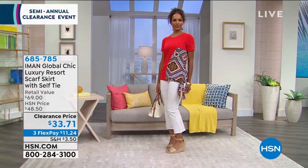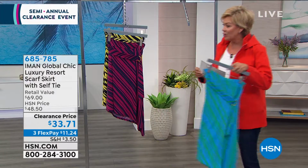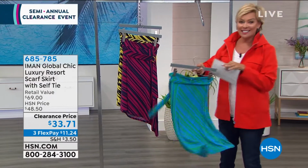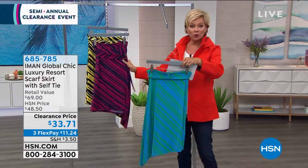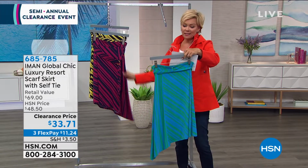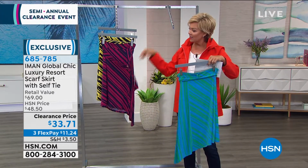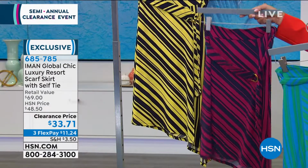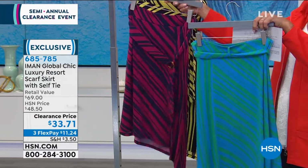Top, not that these two pieces match each other by any means, but it is an option when it comes to choices today with Iman's collection on clearance. This is the luxury resort scarf skirt that comes with a little self tie. We've got this in the berry and navy stripe right here, in the yellow and navy stripe, and we also have it for you in the jade ocean blue.